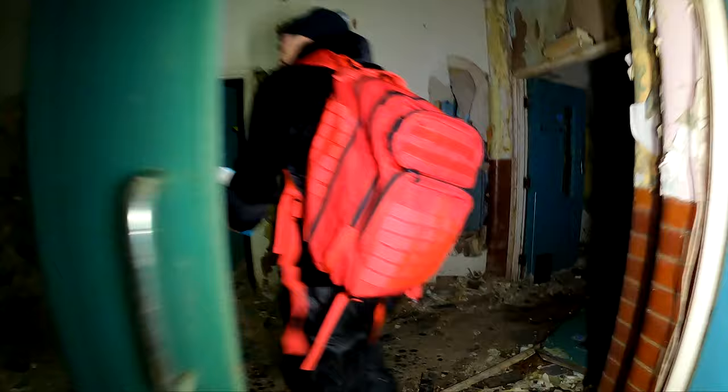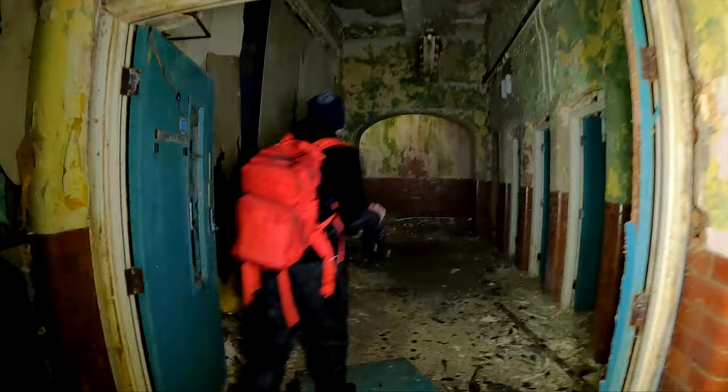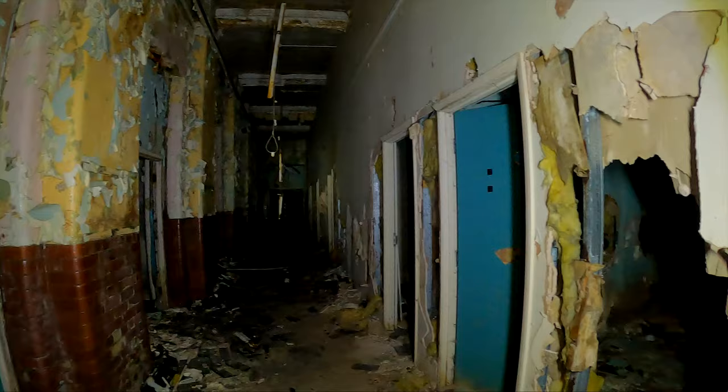Look at those archways. It's fancy, isn't it? This way. So these have got to be the old classrooms. You can still see some of the older wallpaper on it.